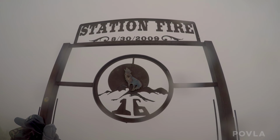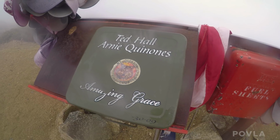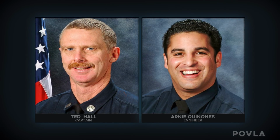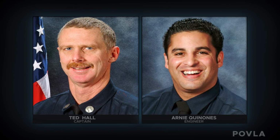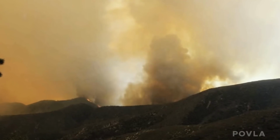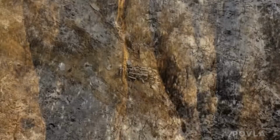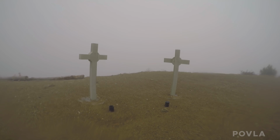As the flames raced towards the camp, 2 of the camp's mentors, Los Angeles Fire Captain Ted Hall and engineer Arnie Canones, drove out alone in an attempt to slow the fire's advance by setting backfires. On their way back to camp, something happened out there in the thick smoke. Their truck plunged 800 feet down the canyon, killing both of them. By late afternoon, the fire had completely consumed camp number 16.